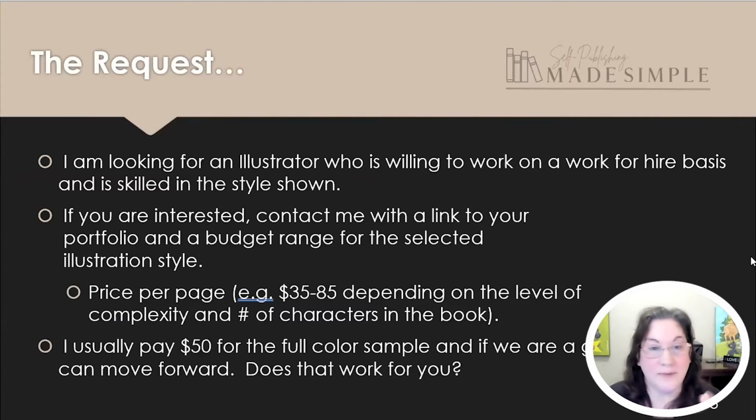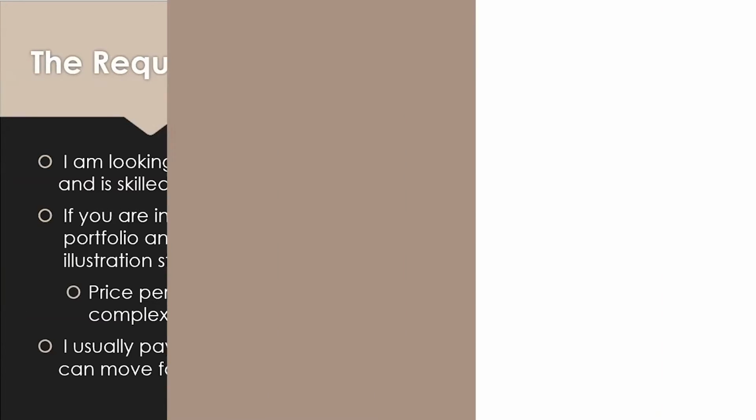So they're not going to be able to give you an exact budget, but what they will do is give you a range. They'll say, for that style, it could be anywhere from $50 to $75 per page. So then at least you know kind of what you're looking for. So I would tell them, I usually pay $50 for the full color sample. And if we're a good fit, we can move forward. Does that work for you? So this gives you kind of a framework to be able to start that conversation with the illustrator. These are some of the things that I do when I'm first reaching out.